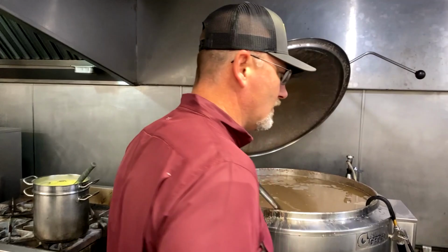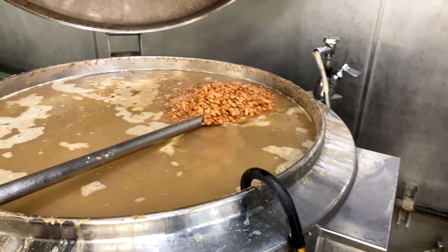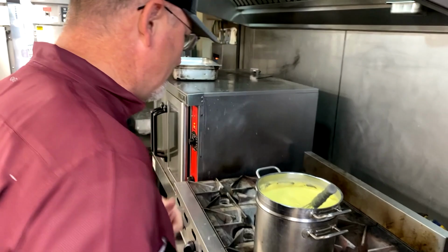We've got a batch of potatoes for the potato salad that's already been boiled. And then we've got beans, it looks like they're ready, and we'll be plating them up soon. We've got some sauce for the mac and cheese, it looks like.